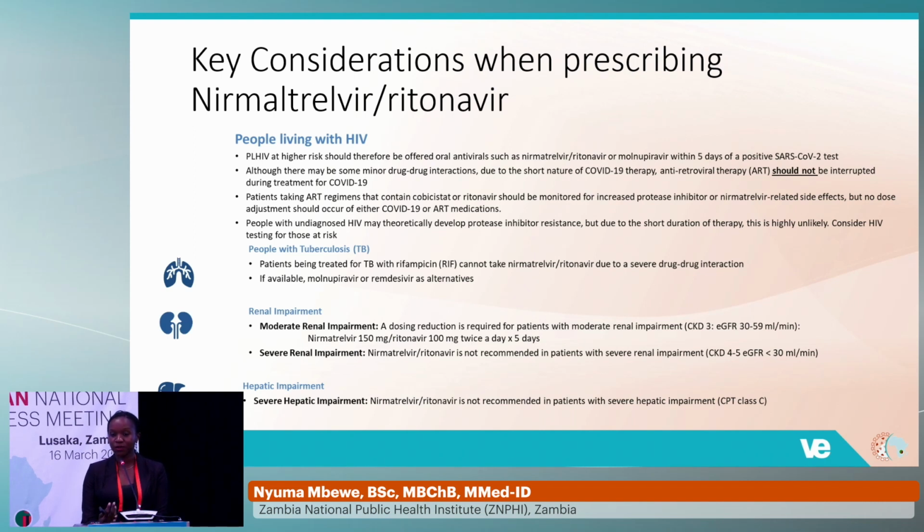For patients with renal impairment, you'd want to adjust your dosage because it is cleared renally. So for those who have mild renal impairment with an eGFR of about 30 to 59, you would give them the half treatment dose, 150 milligrams, as opposed to 300 milligrams of the nirmatrelvir. However, if they have severe renal impairment with an eGFR less than 30, you would choose an alternative option.